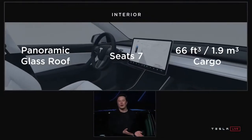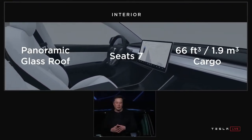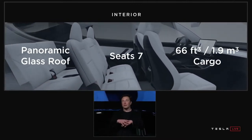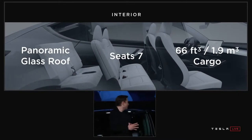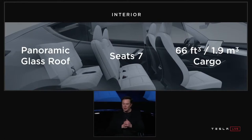From an interior standpoint, it has a panoramic glass roof. And by the way, after I'm done here, you guys will be able to come up and check out the car. So it's going to have a panoramic glass roof. It really feels just like the Model 3. If you're in the car, it just feels like you can see the sky. Seats 7, 66 cubic feet.